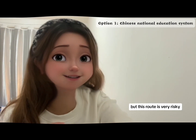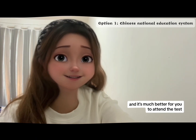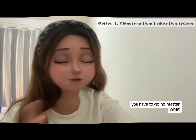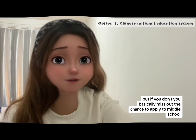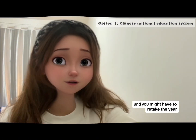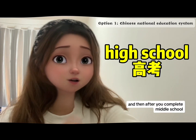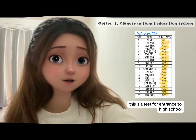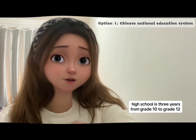But this route is very risky, and it's much better for you to attend the test. Because if you do get selected for the school, you have to go no matter what. But if you don't, you basically miss out the chance to apply to middle school, and you might have to retake the year. And then after you complete middle school, you attend this test called 中考. This is the test for entrance to high school.